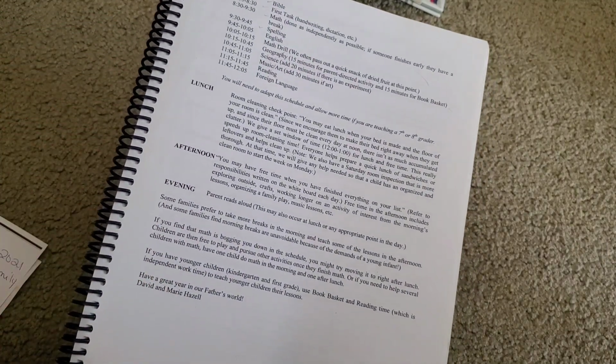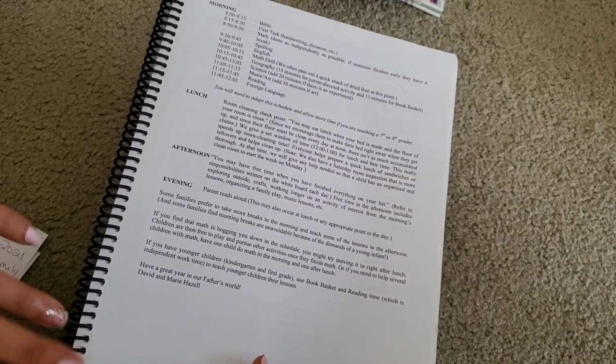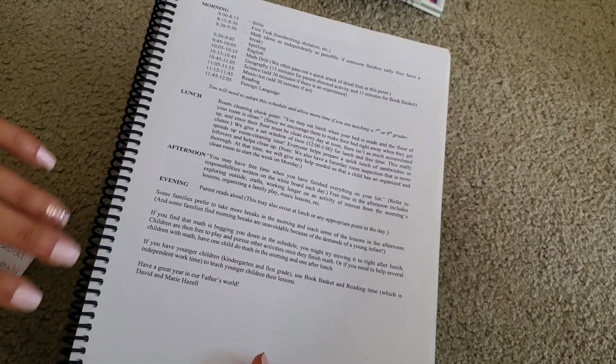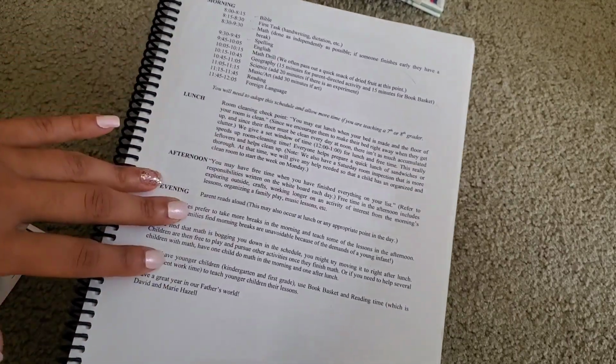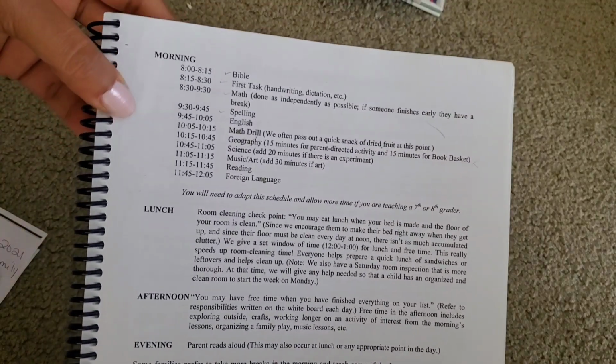So I think that's really amazing that you could essentially be done at lunchtime. I wouldn't suggest letting your kids play video games the rest of the day, but if they're doing things that are of interest and things like that, that's really amazing. So I like this. I like that they already have something broken down for you.